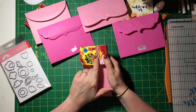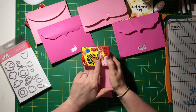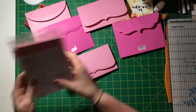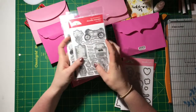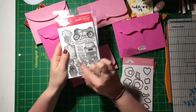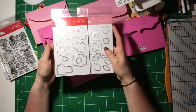We found this candy right at the beginning of the year, and it was on sale somewhere, so we grabbed it. In this Doodlebug collection, there were 2 sets of stamps. I stamped a bunch of flower images, and a bunch of these icons, which was super fun, and some of the words. And it comes with die cuts that match it too.